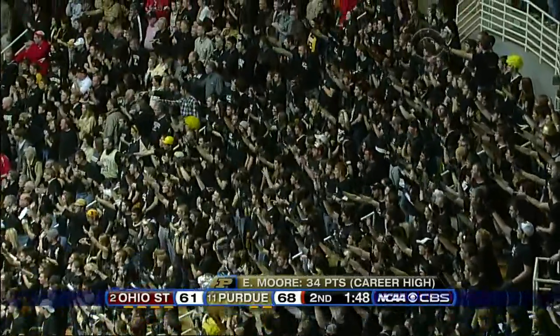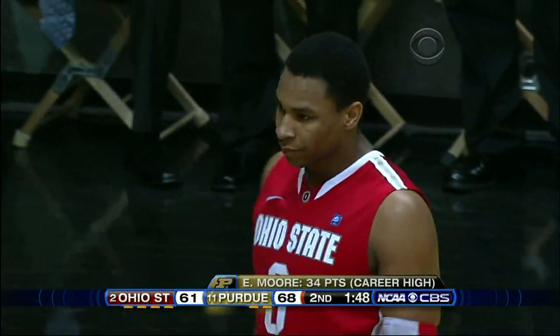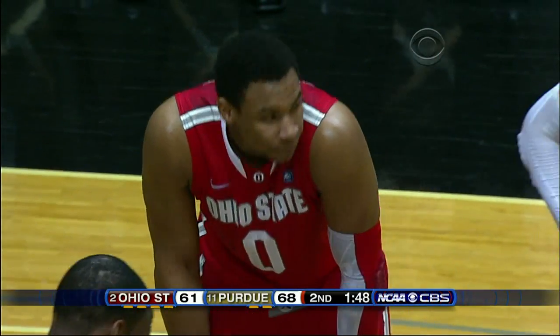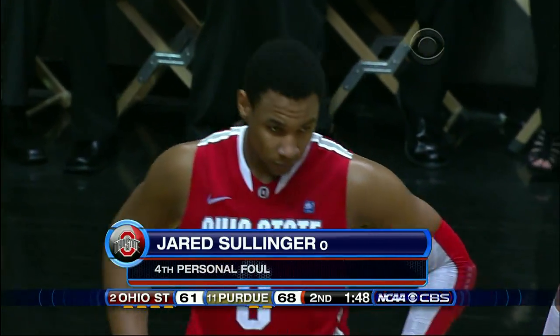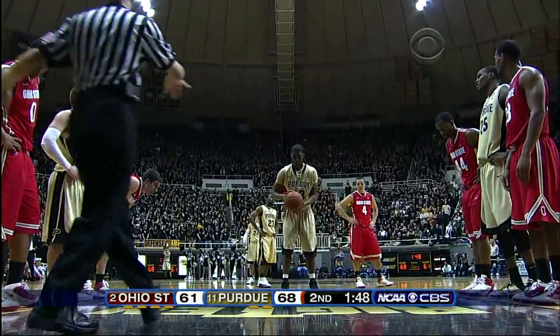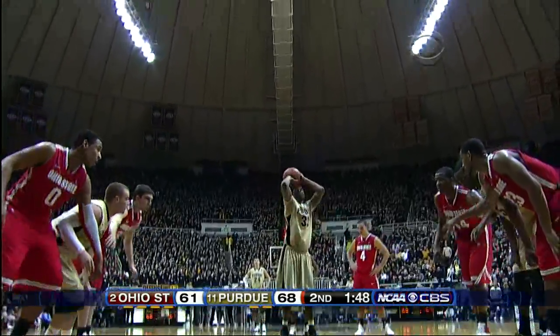And look at Ted Valentine. He hurries over to an assistant coach on the Ohio State bench and got in his face. Well, apparently something was said. Yeah. That needed to be addressed. And Ted Valentine went right to the source. And so Sullinger picks up the foul, E'Twaun Moore at the line.